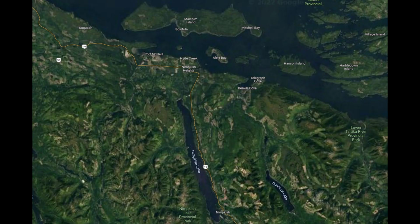This is a good time to pause and show you where I am. Vancouver Island on the west coast of British Columbia, and the red circle is the location, northeast part of the island. Here's a close-in map of the area, and you can see Malcolm Island at the top. That's where Sointula is, and that's where I visited for a work trip. There's a separate video about that.